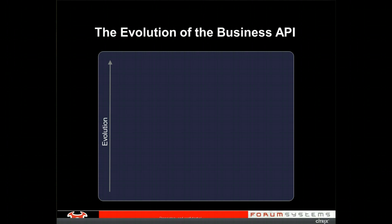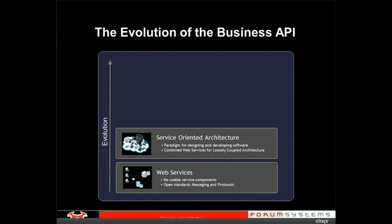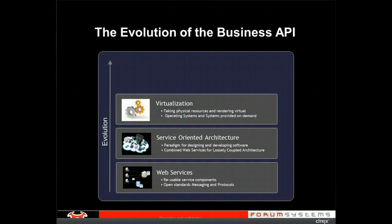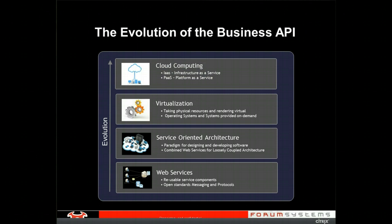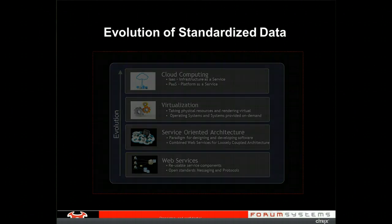If we look at the evolution, we started years ago with web services, starting to get reusable components, and that gave way to SOA and service architecture paradigms. In parallel to that, virtualization came onto the landscape, showing ways to virtualize infrastructures and systems. And obviously cloud computing has taken that to the next level, allowing infrastructure and platform virtualization as well.